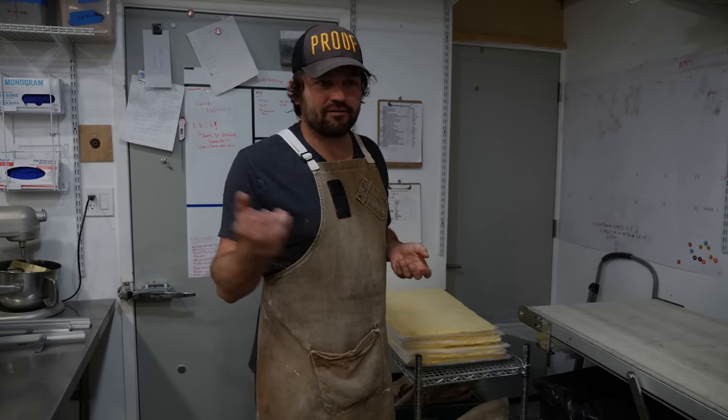Moving on to the final turn, final fold, whatever you want to call it. These things have been resting in sequence since I've been doing the second fold. So by the time I get to the last, or the 10th block today, it'll be at least a 30, 45 minute delay from the time that it was in its second turn. I do this for a number of reasons.